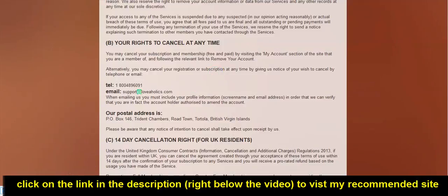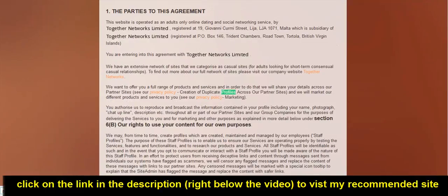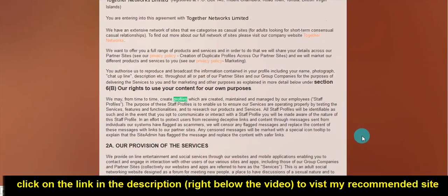A couple of things you should realize is that Loveaholics.com, I don't consider it a legitimate dating site. Unfortunately, they use a bunch of different tricks to trick you. In Section 6B, they state, we may from time to time create profiles which are created, maintained, and managed by our employees, and they call those staff profiles.